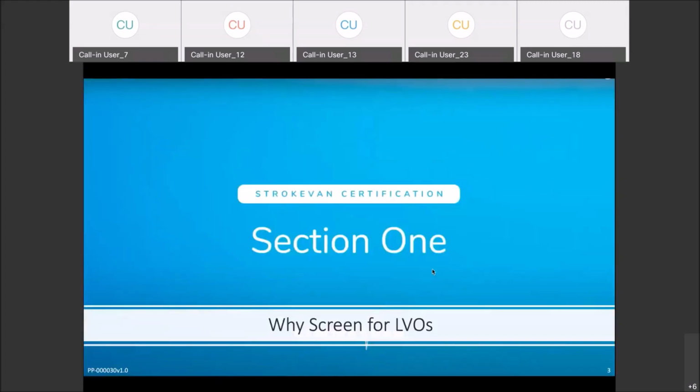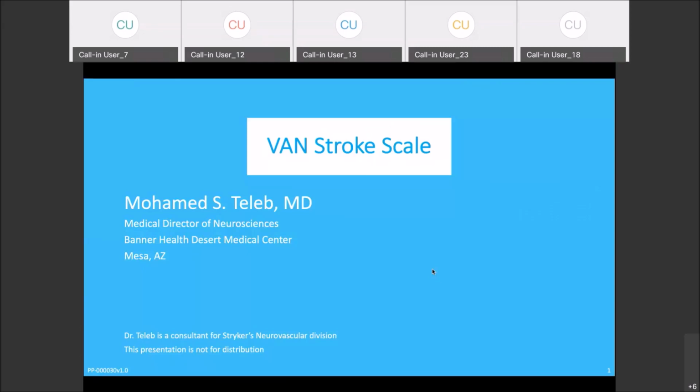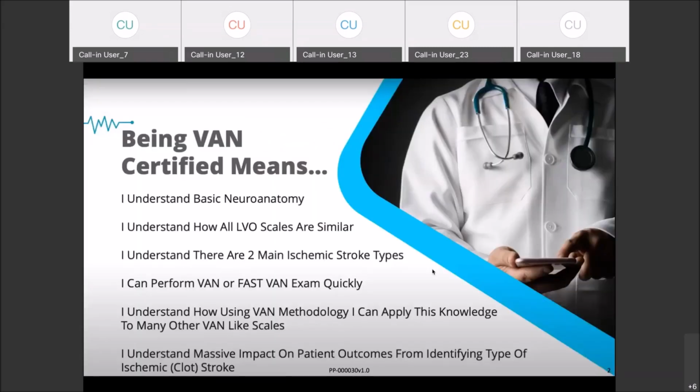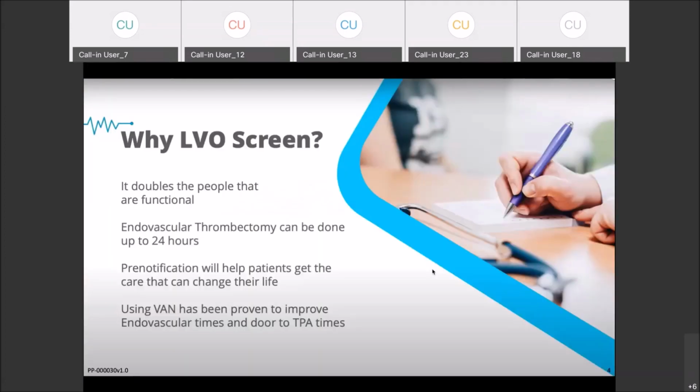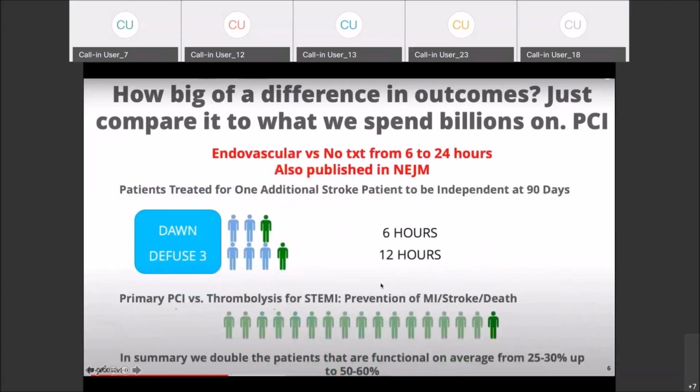All right. So I'm just going to go over this quickly, and this is one of the talks I give to some of the EMS. It's very similar, but it goes into why we're doing VAN. But I figured if you guys are on here, you know what LVOs are. You know that it doubles the people that are functional. You've probably seen some of these scales. You know the number needed to treat versus PCI. We can go out to 24 hours.